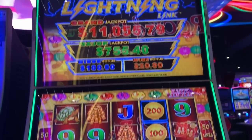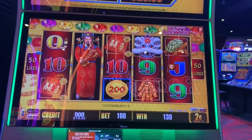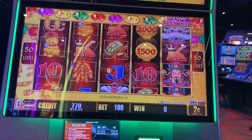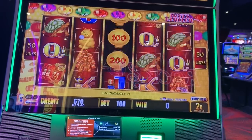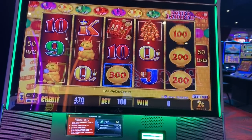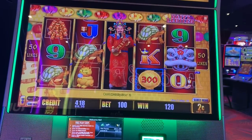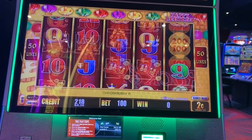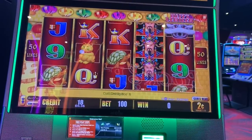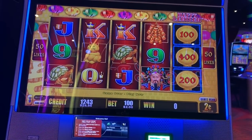All right, here we are, game number two. Some happy lantern here, Lightning Link. We'll do 2 cent denomination, $2 a spin. Get it. Dang it, last one. All right, that's a total no-go. So two games in, we're at 24.86, time for game three.